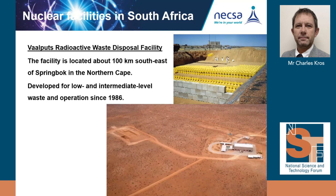The waste needs to meet a whole range of acceptance criteria, one being that it cannot be of a long half-life. It means it will decay within a fairly short space of time, and there would be almost no activity left. As you can see, it is fairly remote, and the geology is very unique there.